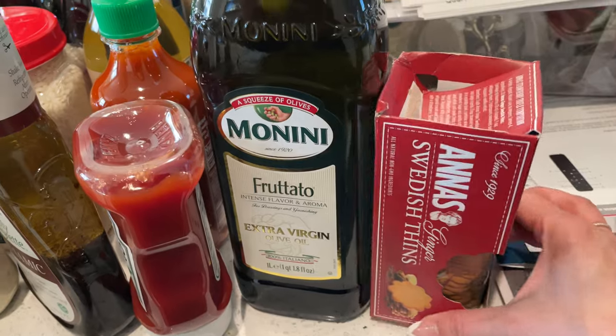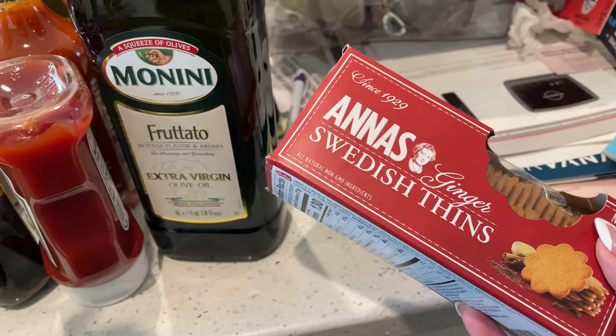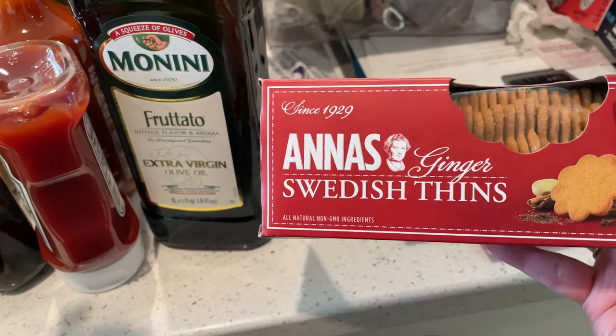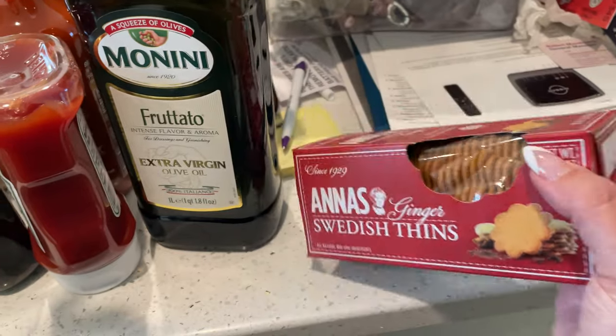It was very disappointing. Now, I love ginger snap cookies and I love gingerbread cookies, and I can't find that at the grocery stores anywhere. I feel like that's like an old school thing. So I picked up Anna's ginger Swedish thins. These are so good, taste exactly like a gingerbread man.